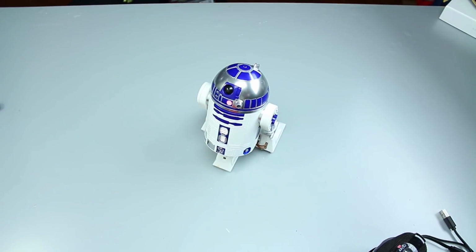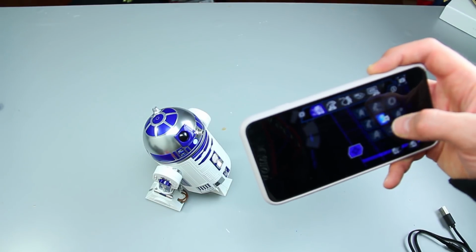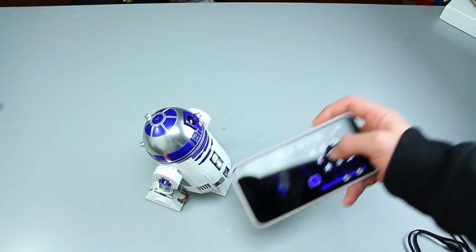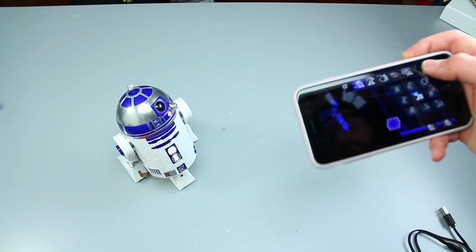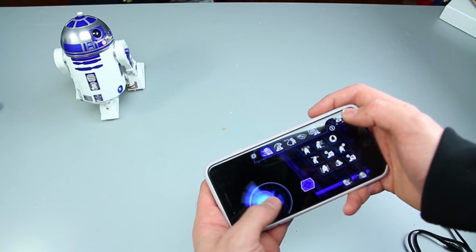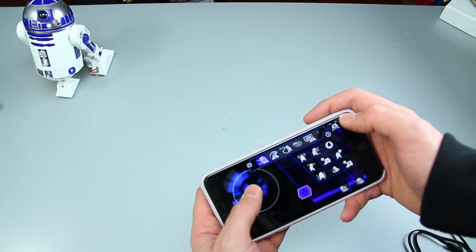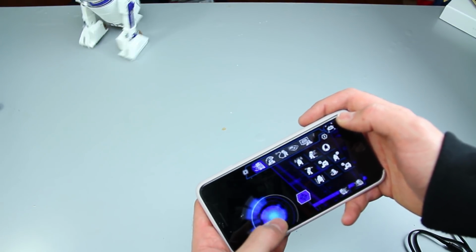So you've got R2 in all of his glory here, and it does some amazing things with your phone. So let's check some of that out. As you can see, you can put him on the desk, and he can be controlled by your iPhone, and you can also let him free roam and just do what he wants. He'll interact with the environment around him. He will actually not drive into things. And what's really cool about this is you can also tether him to other devices. So if you have a BB-8 unit, put them together, they'll talk to each other on the floor and beep around and interact with each other.